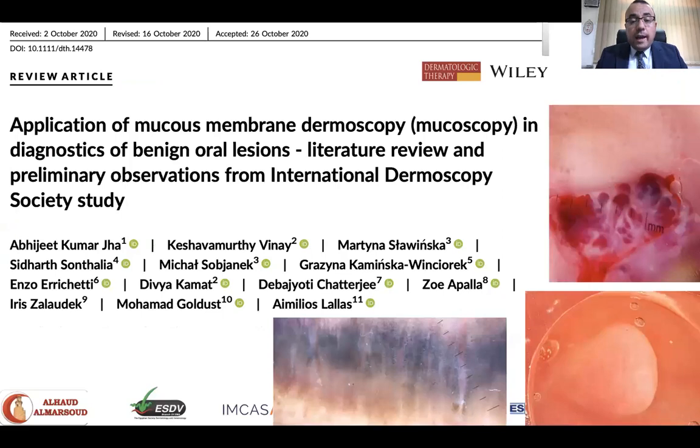I'll start by assessing the papers that were published on behalf of the International Dermoscopy Society. First, there is this very interesting one on the use of mucoscopy, and it characterized everything we can see over here on the right, a photo of a hemangioma, which is not much different from that seen on the skin. It is an irritated fibroma with some vascular structures and a diffuse whitish background. And here is a fixed drug eruption on the lip, and you can see the dotted violaceous discoloration over there.